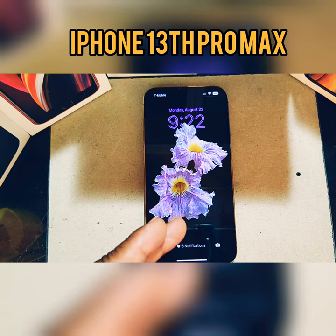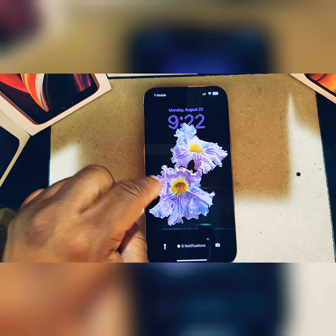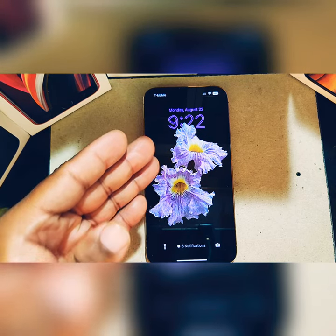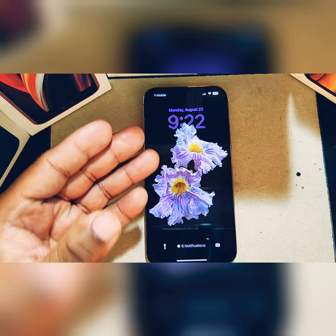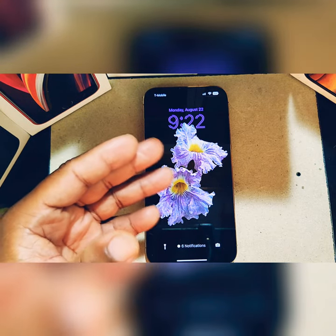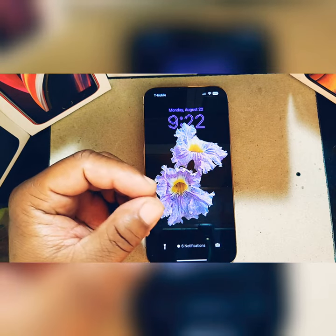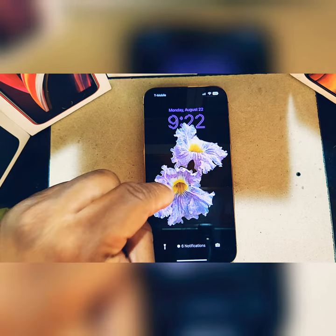On this episode we're going to be talking about the iPhone 13 Pro Max, and I'm going to give you my thoughts and my review on this device right here. The picture you're looking at was taken by this device, so give me your opinion. Do you like the picture that I took? I want to give you my honest opinion. Should you go out and buy yourself this device?